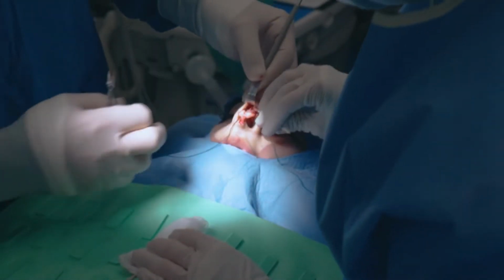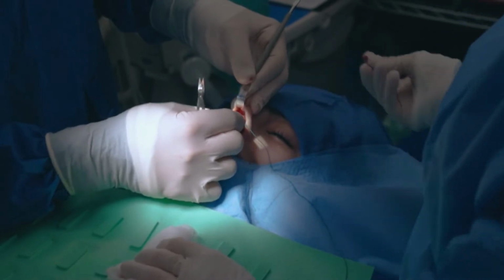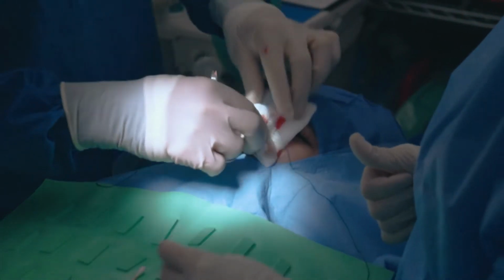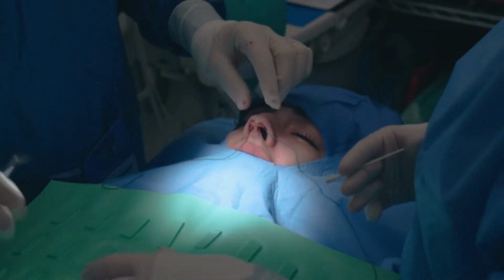All right, so not much of a cartilage shape here, so we're going to have to work with this to get the best shape possible. But I work on the tip after I work on the dorsum, so I'm going to set the dorsum first and then I'm going to set the tip.